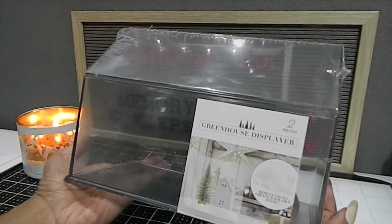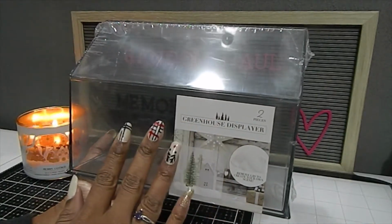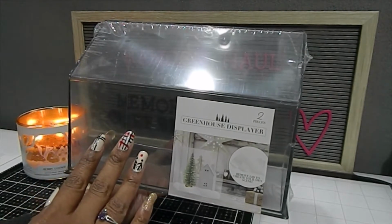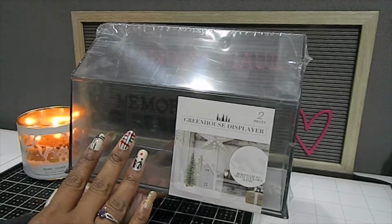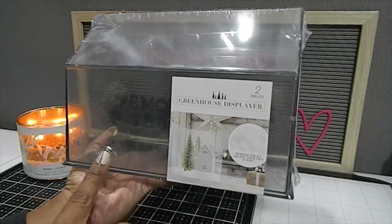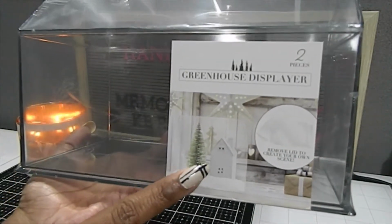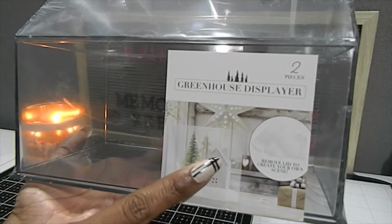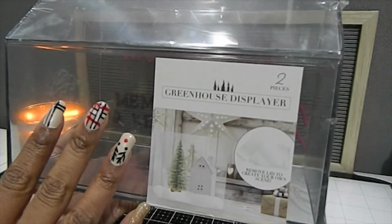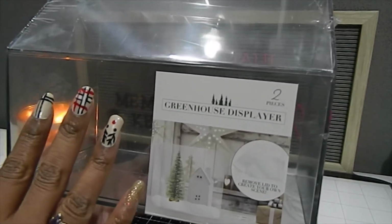This item is a greenhouse displayer. It comes in two pieces, and the lid is removable. What you can do with it is create a scene of your choice. On this little picture they have placed some faux snow at the bottom, with a Christmas tree and a little house in there. That would be really cool. That's one option, but I want to leave this open so I can switch it up from time to time.